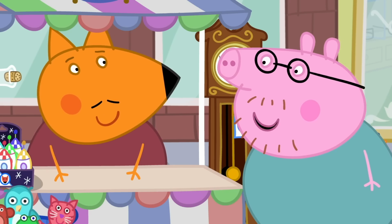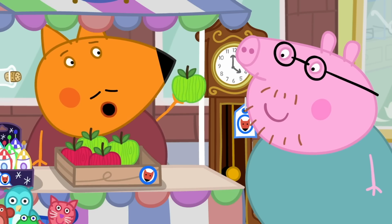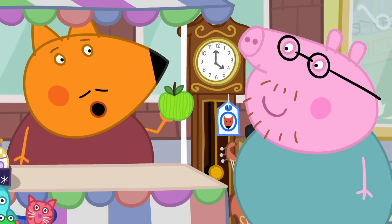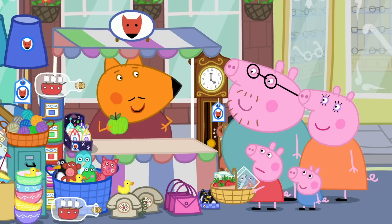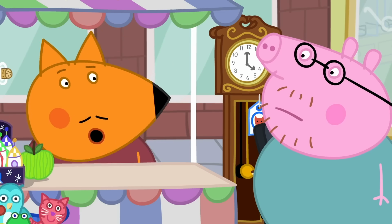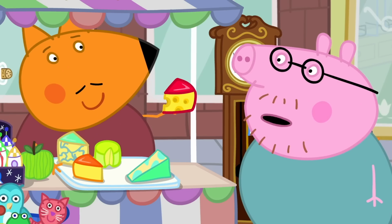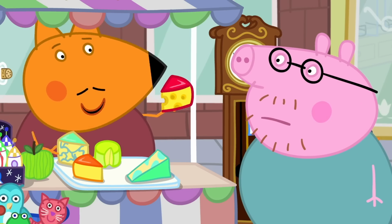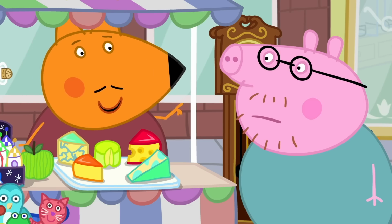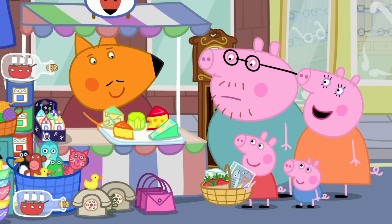Do you sell apples? You've never seen apples like these. They're made of wood. Wooden apples? Brilliant, aren't they? They'll last forever. What else did you buy? Cheese. Cheese? I've got all kinds of cheese here. They don't smell of much. It's because they're plastic. Made of plastic? Yes, guaranteed to last you a lifetime. Buy one, get 4 free. No, thank you, Mr. Fox.